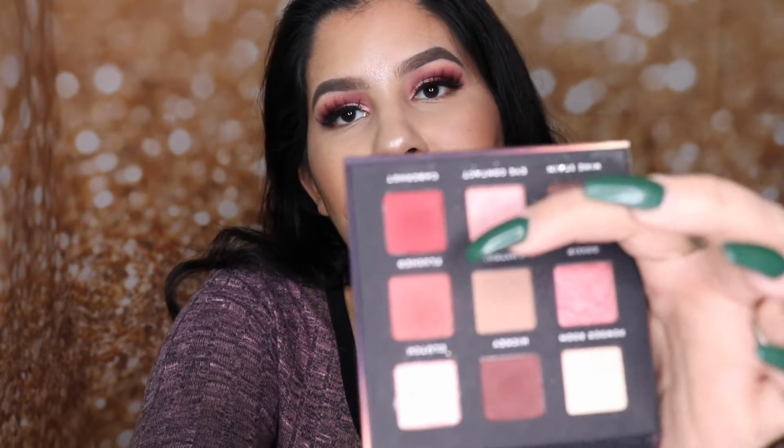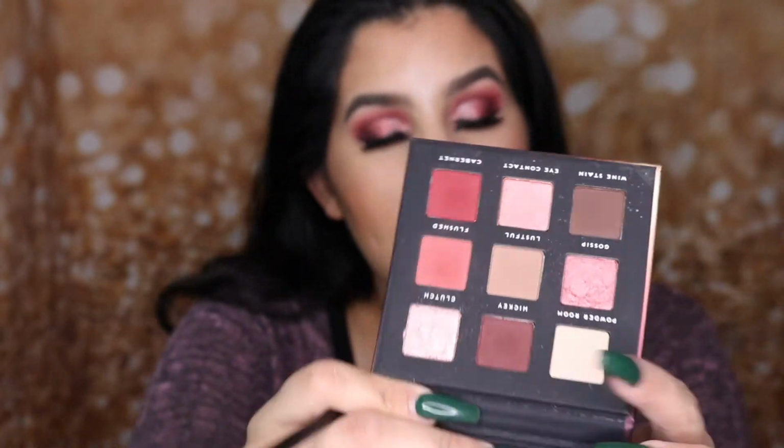I know what people say about dupes, but sometimes people don't got the money to be spending on the high-end palettes. So, I mean, everybody has a different opinion. But I am going to go in with this shade right here, which is called Flush. And then I'm going to go into the shade Hickey. I'm just going to be putting that on my lower lash line.